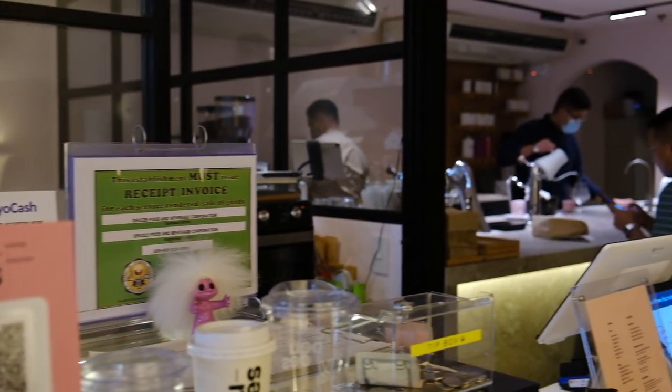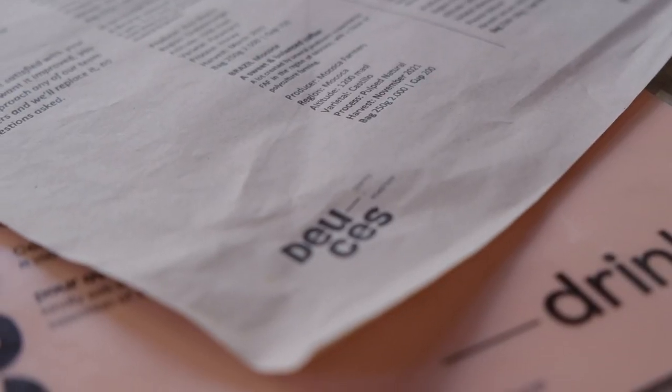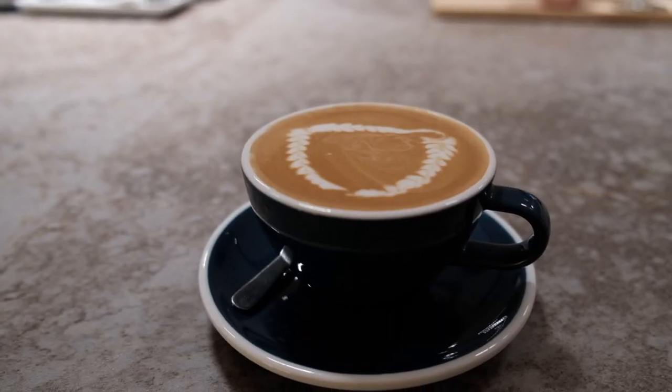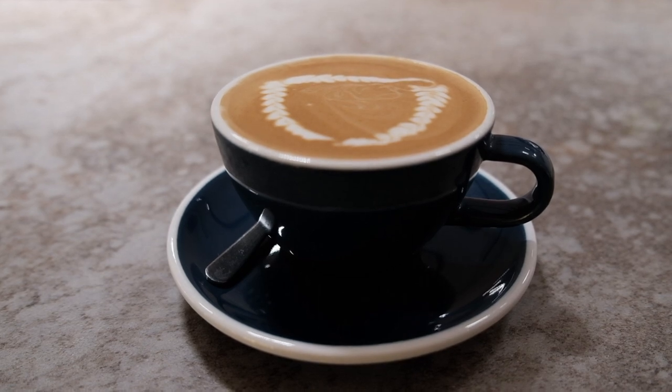So today, we're visiting Deuces Coffee here in Makati City. We'll be checking out their filter menu. I'll be ordering a filter coffee of my choice, and Sam will be ordering a decaffeinated latte. This is gonna be fun!